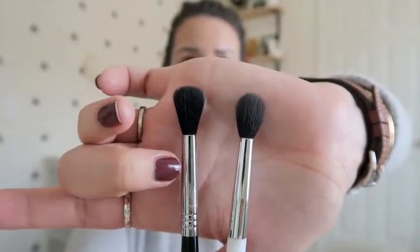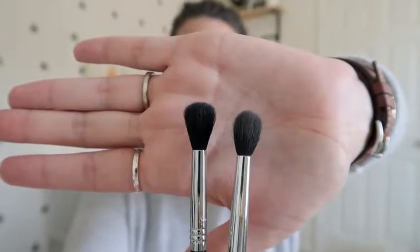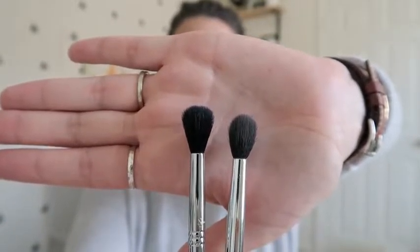This one is Sigma, this one is the Sonia Kashuk, and I just feel like it works better, and it's like $6. It's such a good brush. I don't know what more there is to say about a makeup brush, but literally it is my very favorite makeup brush I've ever owned.